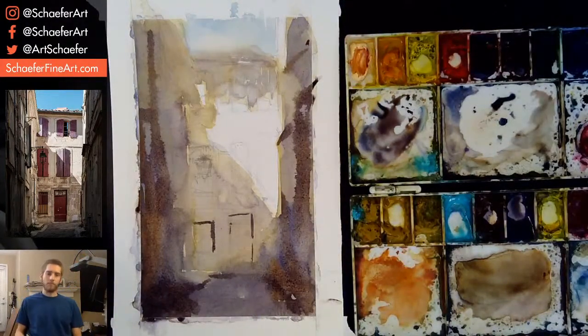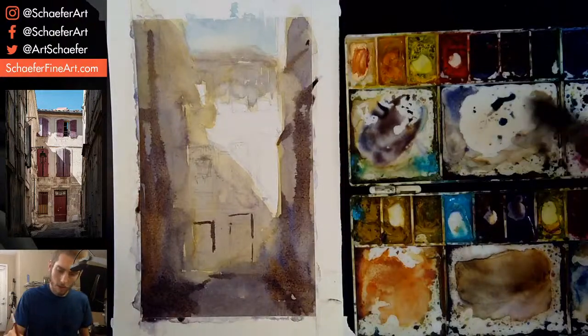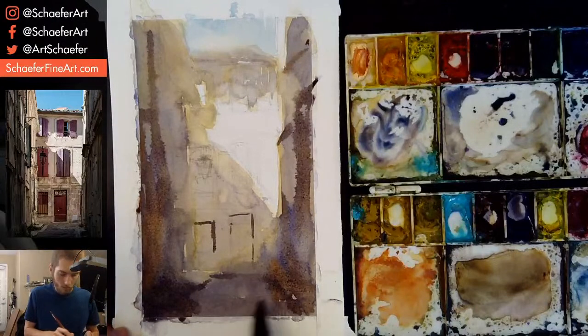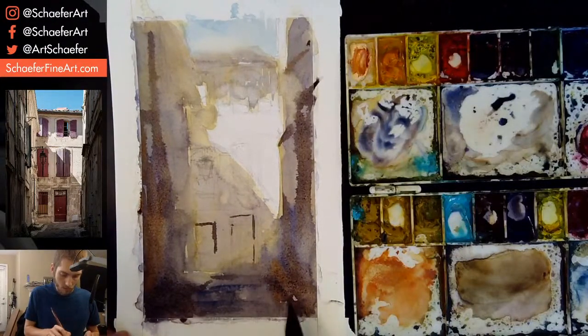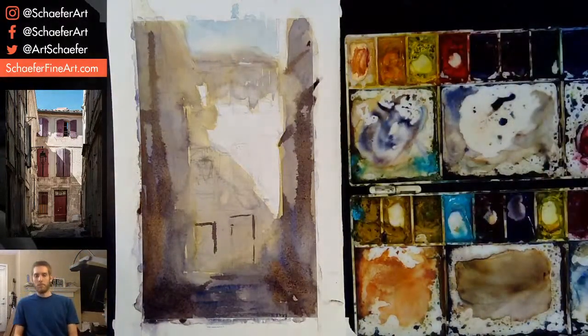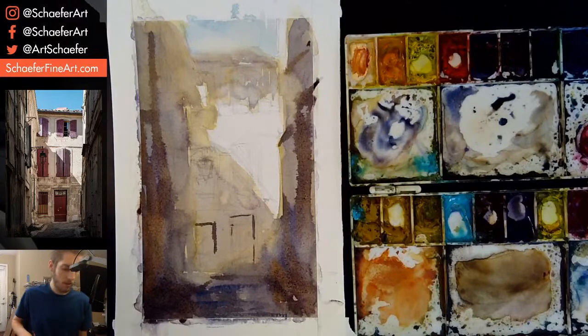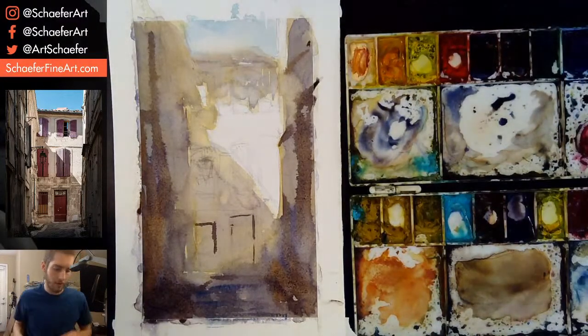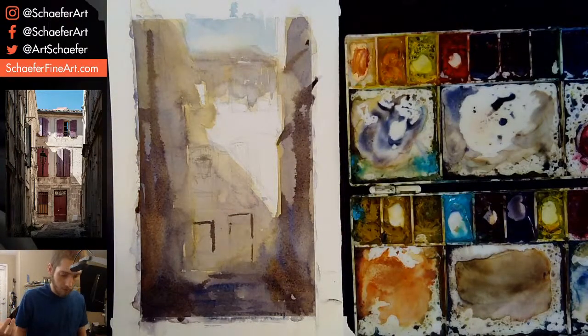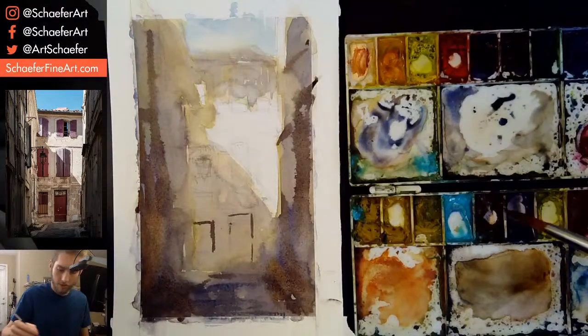Okay. We'll just let that all dry crazy. Doesn't really matter. Maybe I'll actually use a smaller brush for once. I hate doing it, but maybe for these shutters and stuff, I'll use a smaller brush.